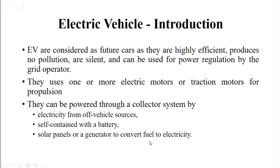EVs are considered the future cars, because we are depleting our natural resources like fossil fuel and petroleum products, so we are going for EVs and HEVs. They use one or more electric motors or traction motors for propulsion, and they can be powered through a collector system by electricity from off-vehicle sources, that means our natural energy resources, like the grid. They can also be self-contained with a battery, a solar panel, or a generator to convert fuel to electricity. They can also use roof solar panels; we can use that over a car.